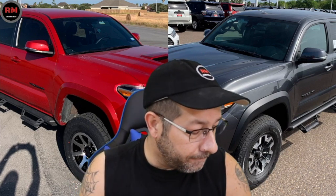Next up, the two-wheel drive is simply cheaper to maintain. It's cheaper to maintain because you have fewer parts. You have fewer things that you need to service. Obviously, the 4x4 has more internal workings, so it's going to cost more money to maintain.